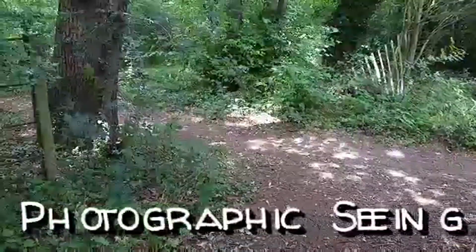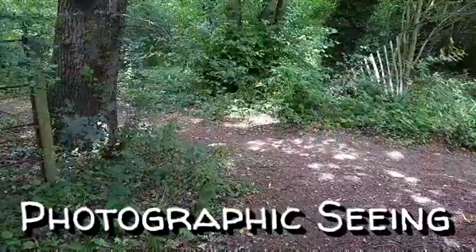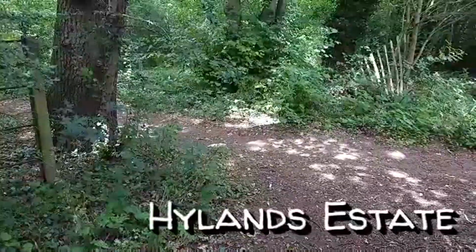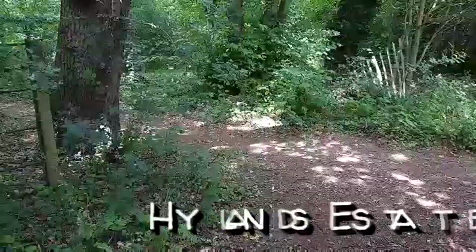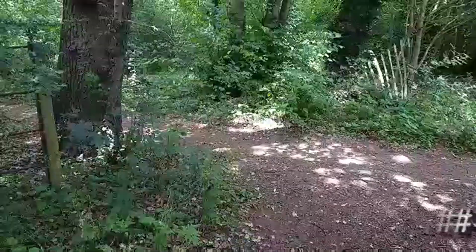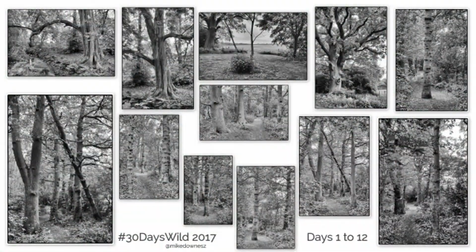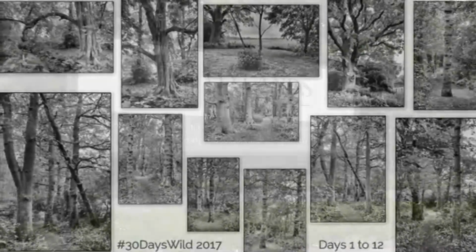This one's all about photographic seeing and especially how to make photos. So if you want to take a walk with me, and we're going to be here for about 10 minutes, looking at the Hylands estate for 30 Days Wild, which we know is a couple of days over. This is a dozen photos that I took in this very small area when I had a walk around on the 15th of May. So what we're going to do is try to find these photos.